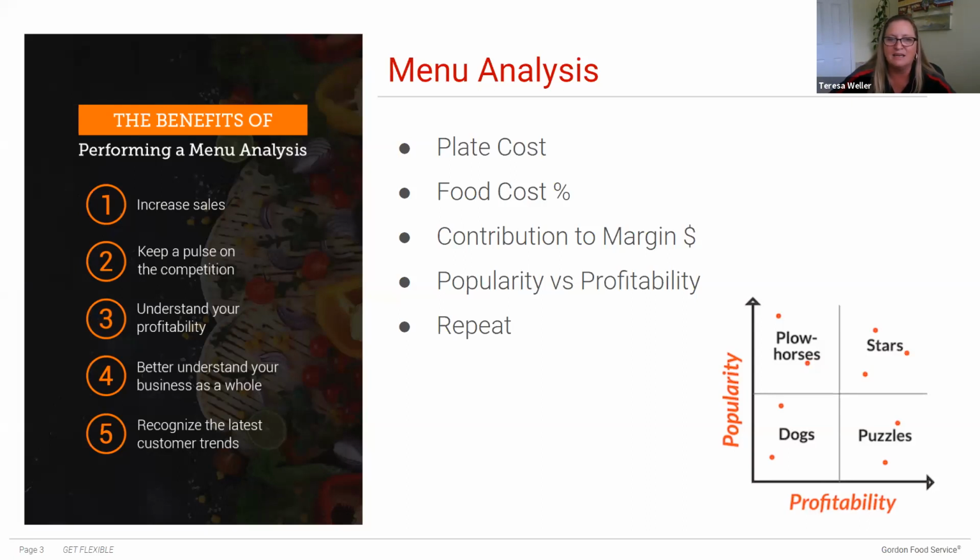And lastly, we recommend performing the menu analysis twice a year. But with these uncertain times right now, you're going to want to be doing a full menu analysis on a more regular basis. You need to know that your menu is really performing.